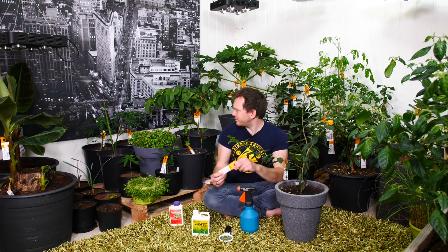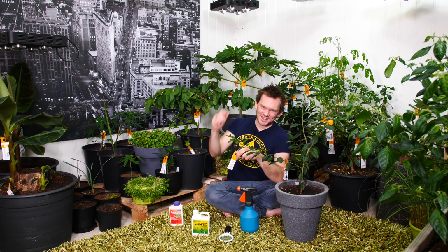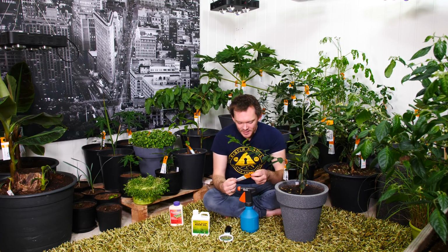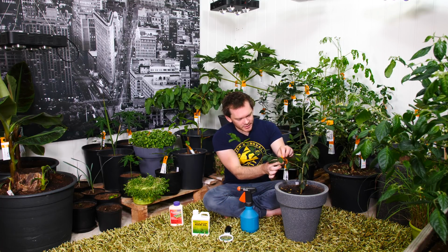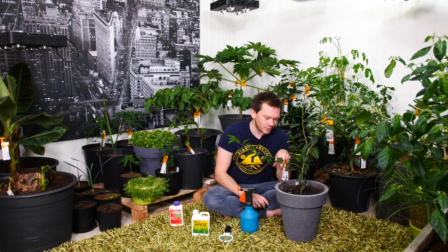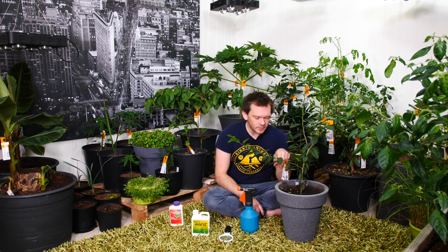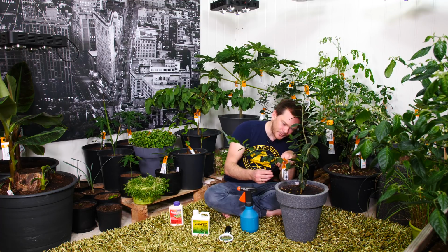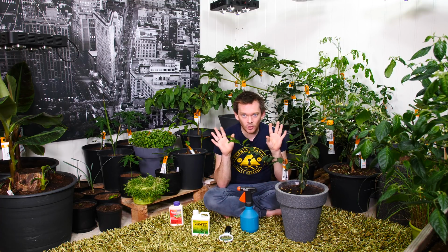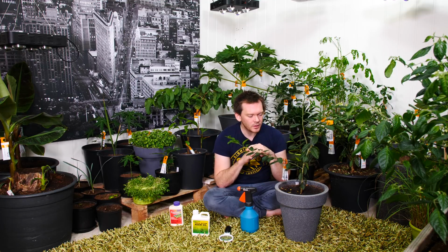I have a whole bunch of these. You can see them in all my plants, and these have 500 mites in each. Each bag has 500 mites, and what you just do is you hang them up, and they will slowly release mites. They crawl out from a teeny weeny tiny hole here, and they will just go out into the plant and try to combat the thrips.